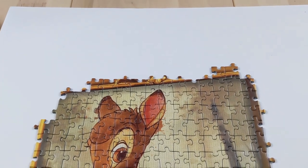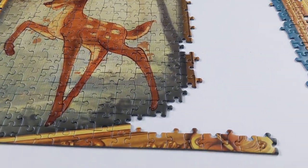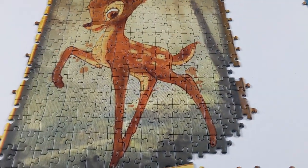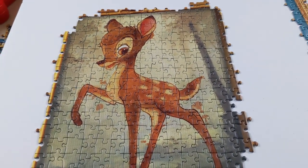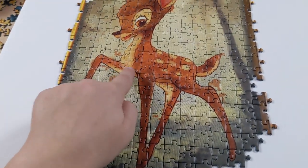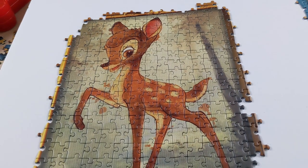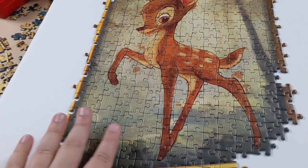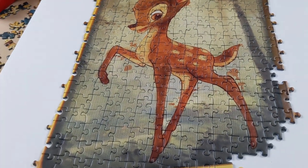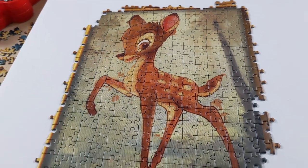So here we have the Bambi portrait. This one again is on the bottom edge of the frame. This frame is quite intricate, so this has been a bit of a struggle. In terms of the picture, Bambi itself was not that difficult to do. The color is quite distinctive compared to other ones. But the background is really challenging just because it was all kind of the same color. It took quite a while to put that one together. It's very pretty though. This whole puzzle is very pretty.